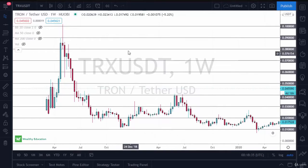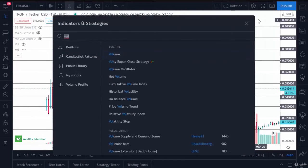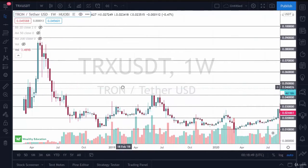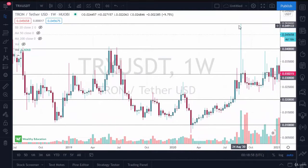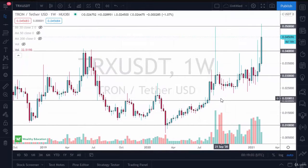Looking at the weekly chart further, let's go ahead and put some volume on here. That's another thing, is that volume wasn't that high at this move. So that shows you that perhaps there weren't as many people interested in Tron at the moment. So looking at this, here's a candlestick that shows a massive input, but a massive rejection. You can see that it took months to actually get back up there.